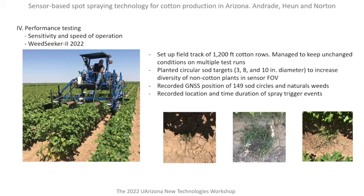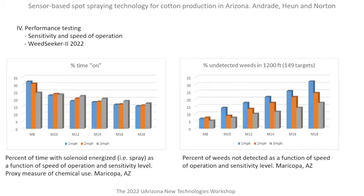Our instrumentation is an interface system in such a way that every time the WeedSeeker 2 sends a signal, we capture that signal and measure the duration of the time that it's spraying. So it was a very nice experiment, 1200 feet long. And now some of the results.